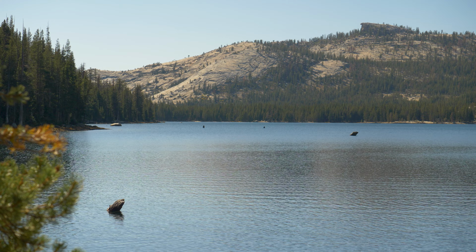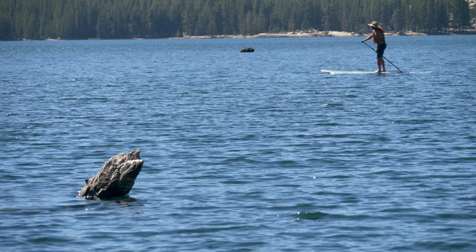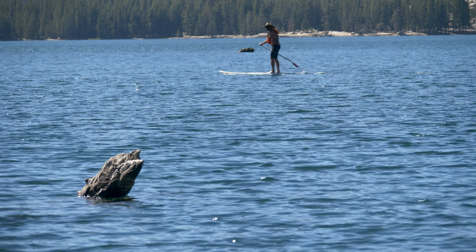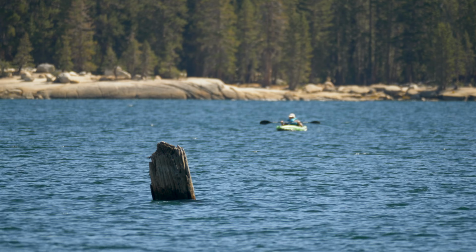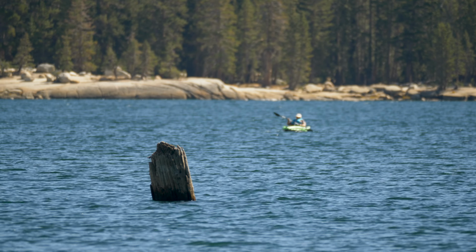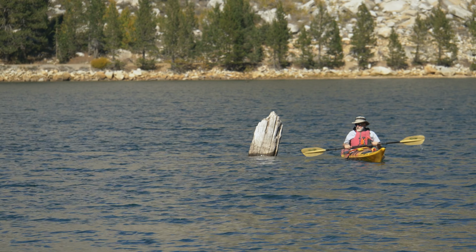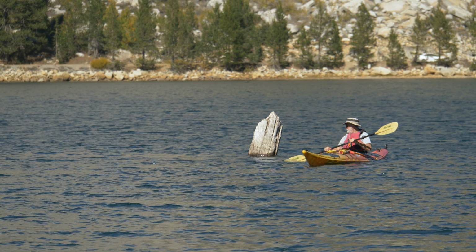Right now you can see kind of a smattering of various stumps at the inlet and outlet. You look across the lake and you wonder, what are those things? But on closer investigation, if you have a canoe or a paddleboard when you're visiting Yosemite, you can go out to them and you'll find that they are several feet in diameter old trees just peeking out over the lake surface.